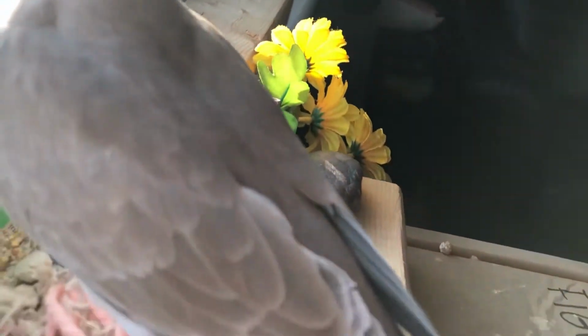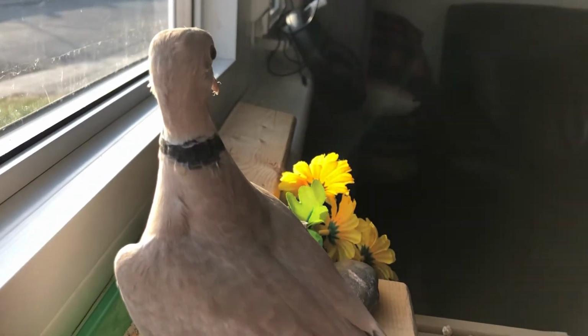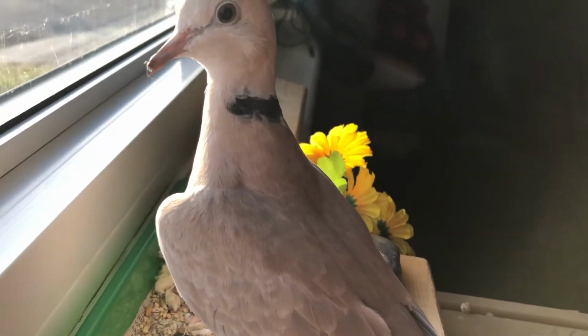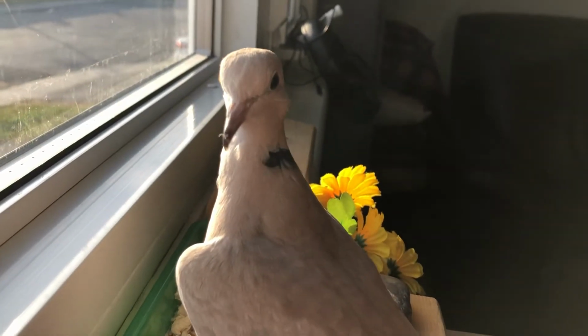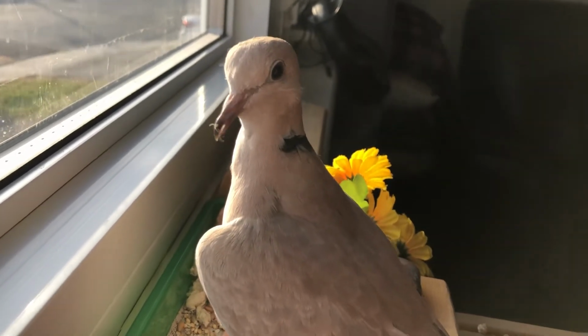But yeah, he doesn't like to be spooked on the ground. He prefers to be on a high ground, I guess, so he can see everything that is going on.